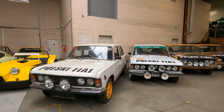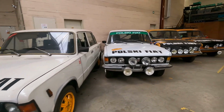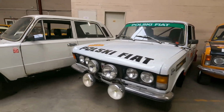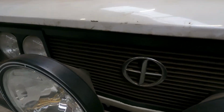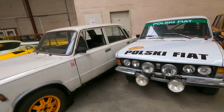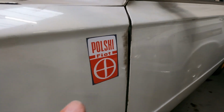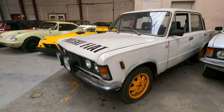So some more Fiat license cars. So this is the Fiat 125P, made by Polski Fiat, as the badge says, but they changed that to FSO, and this is the FSO version, hence the FSO badge. So this was an FSO 125, and this is the Polski Fiat 125. I may be wrong with the exact history. So there we have a sticker saying Polski Fiat already with the FSO logo.